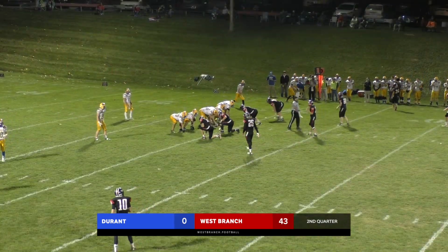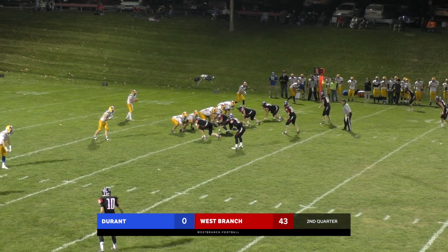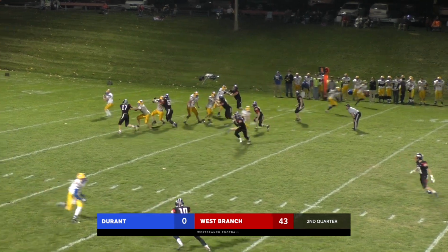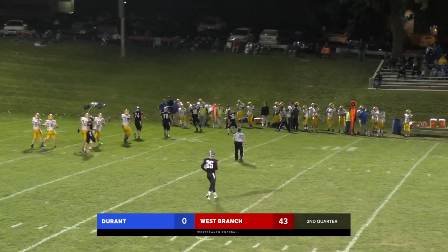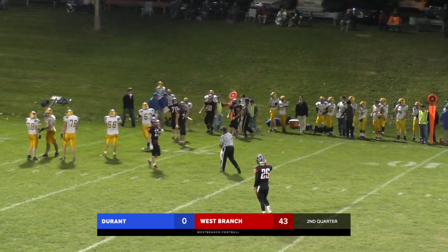More focus and intensity tonight. Empty backfield for Callison. Bit of a wide snap. Pump fakes. Now rolls to his left. He's under pressure. Tries to throw, and then he's just going to run straight out of bounds. A loss of a couple on the play.